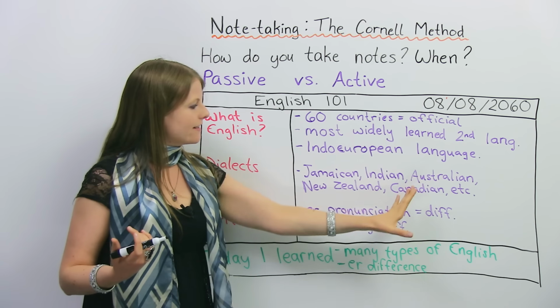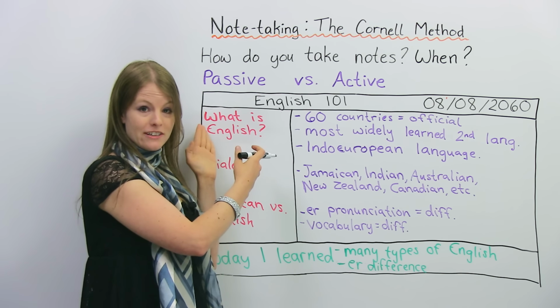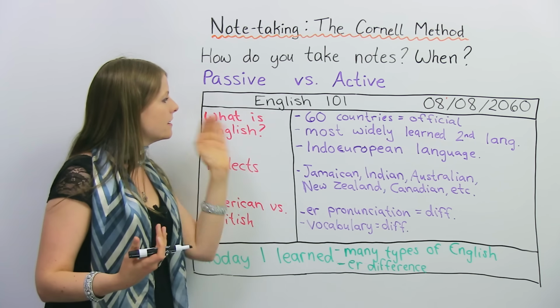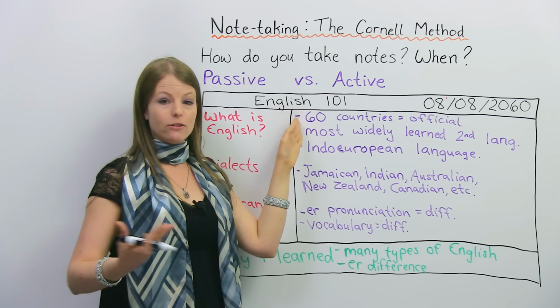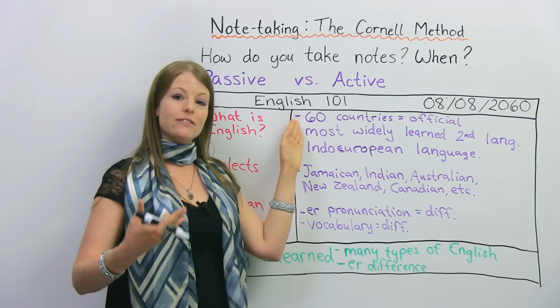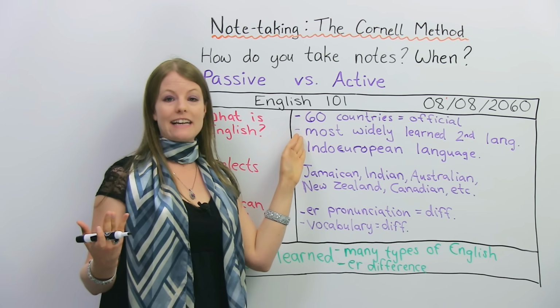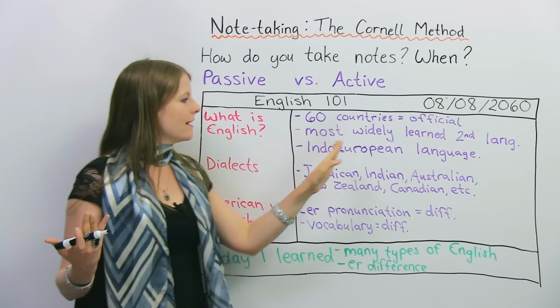So notice this has a lot more words than this. This is just 1 or 2 words, whereas this is a lot more information. So here, under the question, what is English? I wrote, it's the official language in 60 countries. It's the most widely learned second language, and it's an Indo-European language, okay?